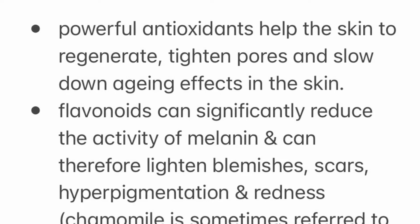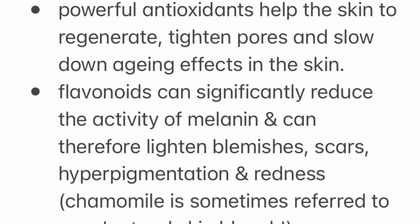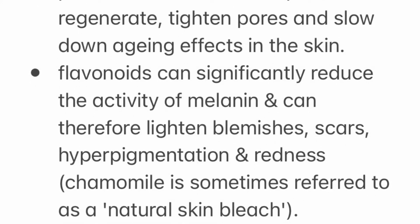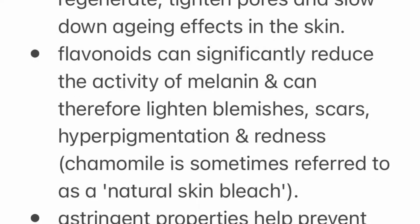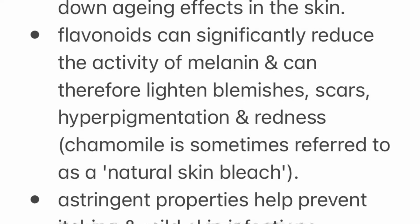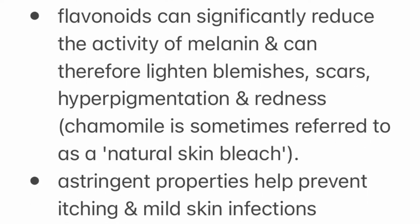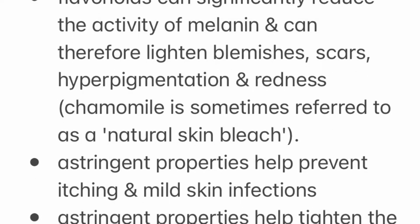And chamomile also has flavonoids which can significantly reduce the activity of melanin in the skin, and therefore it can help to lighten blemishes and scars and hyperpigmentation, and it can also help to soothe the redness. So chamomile has actually been referred to as the natural skin bleach, although it doesn't bleach like commercial bleaches, but it does help to lighten blemishes, etc.